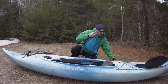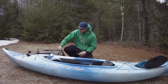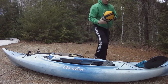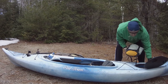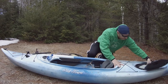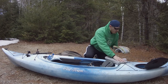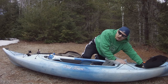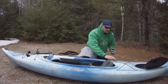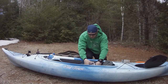Next, lunch. We'll go on the back. Water for the trip. Spare clothes. Again, essential. You're gonna get wet. No matter how hard you try, you're gonna get wet. Towels, because you're gonna get wet. I usually put one in back here to kind of soak up any water that might get into the back. And the other one, I usually take and put in my seat.